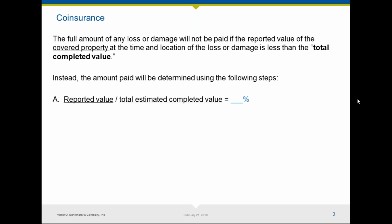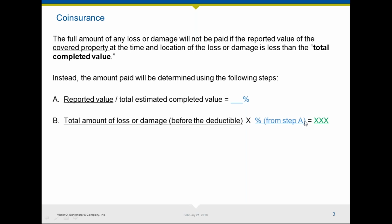So let's say, heaven forbid, that you write this for less than the total completed value. What you're going to do is take the reported value, which is just another way of saying, what did you write the policy for? What is the policy limit? What's on the dec page? Divided by the total estimated completed value. Then you would take that times the total amount of loss or damage before the deductible. Then you would take the deductible out, and that's what you would get paid.